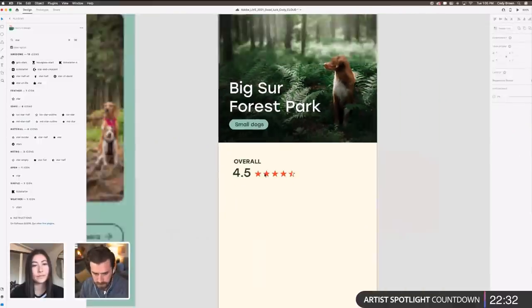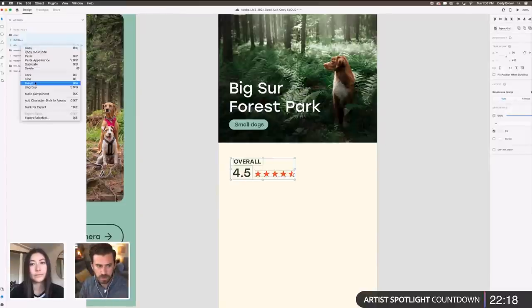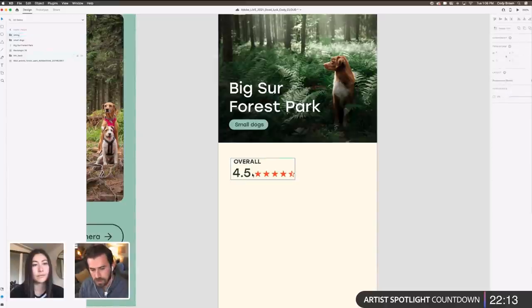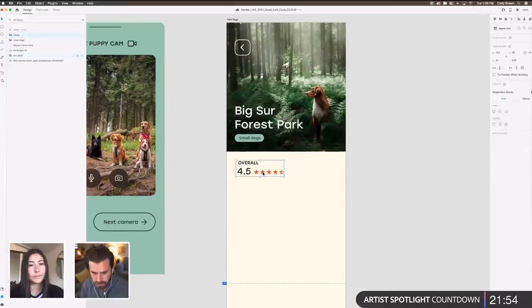So 4.5 stars out of 5. And I'm just going to group those together. Just call them stars. And then I actually want to group all these 3 elements together too, so they're all one little union. We'll just say rating. It's nice to do this because you can then move it around the page. If you have different iterations of your layout, you can move them around like puzzle pieces and see where it fits best. I'm thinking it'll fit here okay, but we might want to move it later. So 1, 2, 3, I think 30 pixels looks good for now.